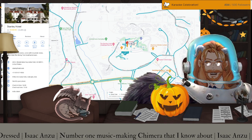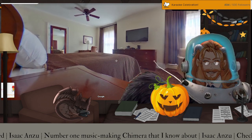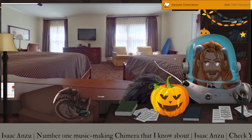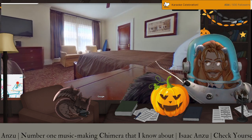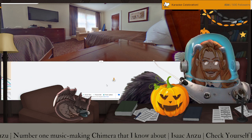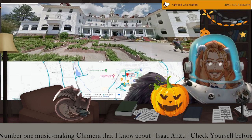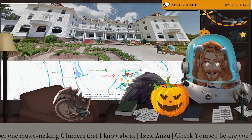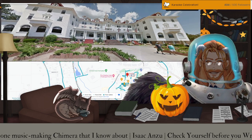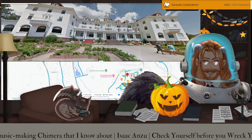All right, let's drop down on a spot. Looks like it's still being used as a hotel. I mean, why wouldn't it be? It's free publicity. So that's the Stanley Hotel. Let's see. What's creepy about the Stanley Hotel?